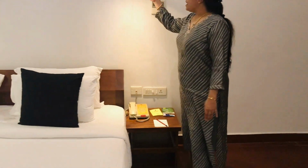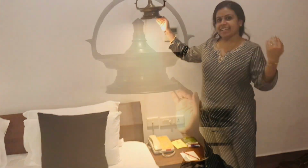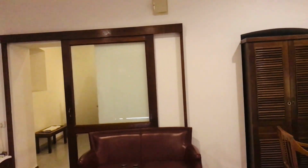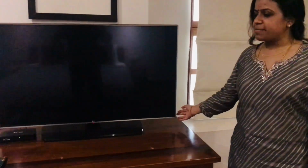And if you see, these lamps here are so pretty. Can you come a little closer? This is a very antique lamp here just to bring out the heritage look and feel in this room. And there is also a beautiful TV. I think this is around 55 inches maybe to give you a beautiful viewing experience.